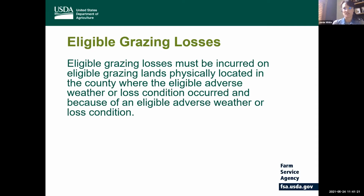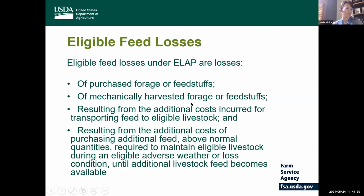To be eligible for grazing losses, and this is just going to be that specific example of where LFP does not pick up coverage, eligible grazing losses must be incurred on eligible grazing lands physically located in the county where the eligible adverse weather loss condition occurred, or because of that eligible adverse weather event or loss condition. So the losses that we're looking at under ELAP could include purchased forage or feedstuffs, or mechanically harvested forage or feedstuffs, resulting from additional costs incurred for transporting feed to eligible livestock, and resulting from the additional cost of purchasing additional feed above normal quantities required to maintain eligible livestock during an eligible adverse weather loss condition until additional livestock feed becomes available. Oftentimes where we see this become applicable is in the case of extreme flooding. So maybe there was feed available and we had extreme flood that came in and washed that feedstuff out. An additional purchase of feed was necessary to sustain the livestock operation.